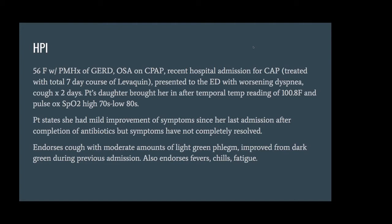She says she has mild improvement of her symptoms since her previous admission, which was about 1 to 2 weeks ago. She completed the whole course of antibiotics she was prescribed, but her symptoms haven't completely resolved. She's endorsing cough with moderate amounts of light green phlegm, which is improved from the dark green during her previous admission, and also has some fevers, chills, and fatigue.